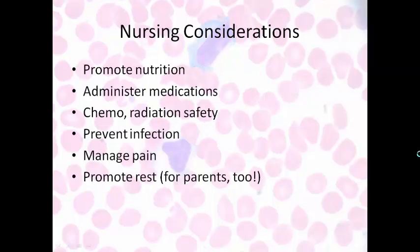So here's what we can do to help out. Promoting nutrition, making sure they're taking their medications as they're supposed to. With chemo and radiation, you need to remember to protect yourself as well. For chemotherapy, there are special gloves and gowns and masks that you wear to make sure that you don't accidentally administer any of these toxic agents to yourself.